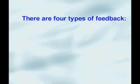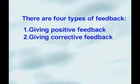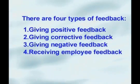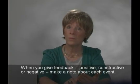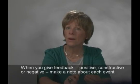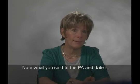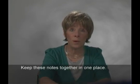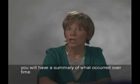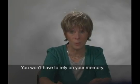There are 4 types of feedback: giving positive feedback, giving corrective feedback, giving negative feedback, and receiving employee feedback. When you give feedback, positive, constructive, or negative, make a note about each event. Note what you said to the PA and date it. Keep these notes together in one place. When you are ready to do an evaluation of the PA, you will have a summary of what occurred over time. You won't have to rely on your memory.